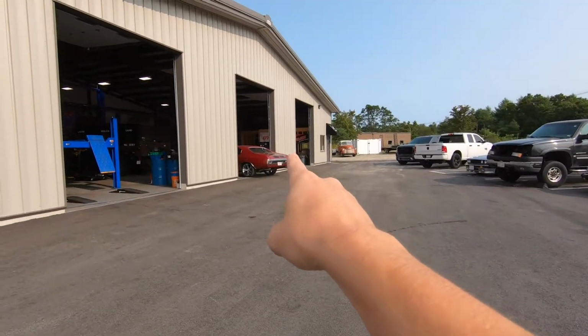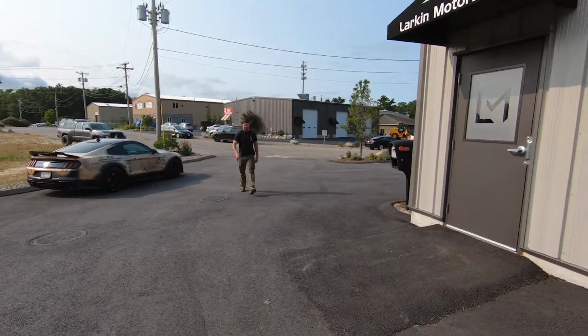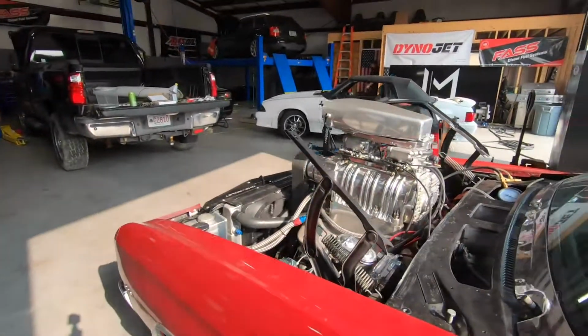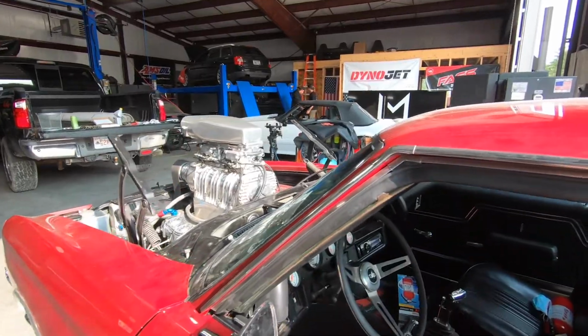The main focus of today's video is not the Chevelle, even though it's sounding good. It's not Gage, even though he's looking good. But it's this beauty right here. Little sneak peek. I gotta shut this thing off so we can hear, but look. Oh, baby. She's rowdy.